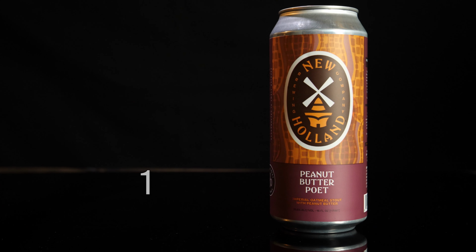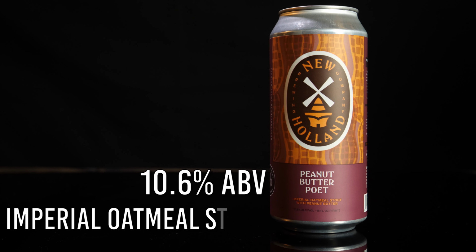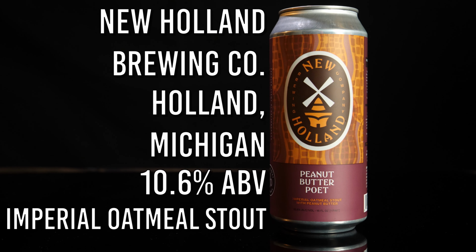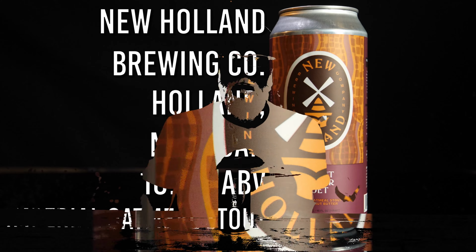Peanut Butter Poet is a 10.6% Imperial Oatmeal Stout with peanut butter from New Holland Brewing in Holland, Michigan. Don't believe me about peanut butter? Check out the Wikipedia. Peanut Butter Poet is the latest flavored variation of New Holland's Poet Oatmeal Stout.